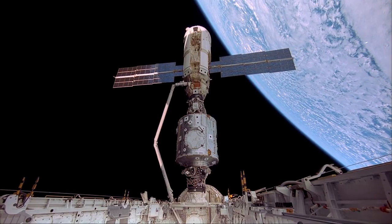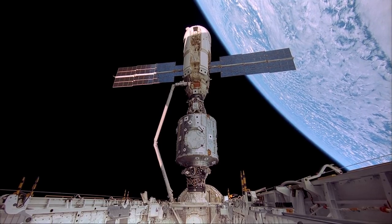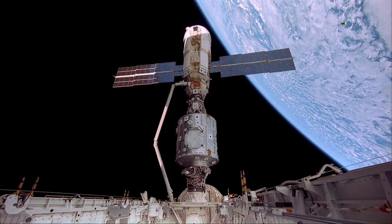The International Space Station is born. The shuttle will leave it here and return to Earth. My heart's beating again. The foundation is laid. Now it's up to the builders.